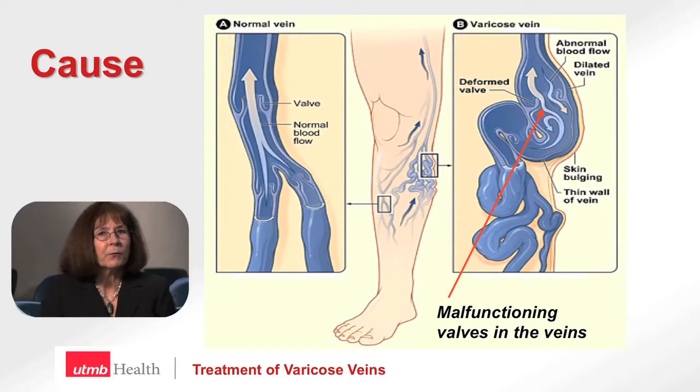Sometimes, for reasons that we don't fully understand, instead of developing large varicose veins, that extra blood volume and pressure will be pushed out into the veins within the skin, and this results in enlarged spider veins.